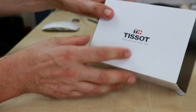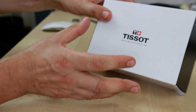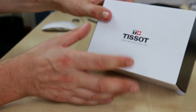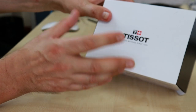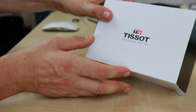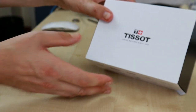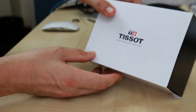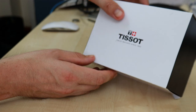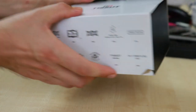And really, if you want to try out this watch on your wrist and find out for yourself how this integrated bracelet feels on your wrist, don't spend much money. Just go for the quartz one, see if you like it. Well, maybe I'll be buying and reviewing the Powermatic 80 watch pretty soon for you, but I'm happy with the watch the way it is right now.